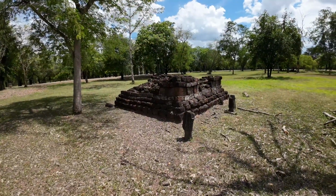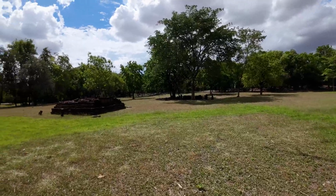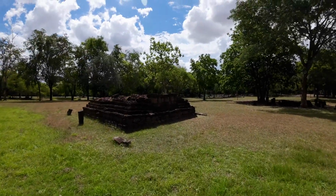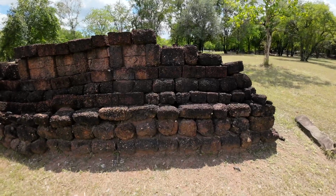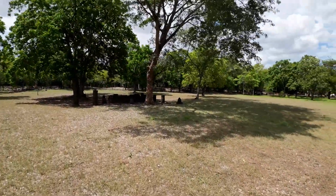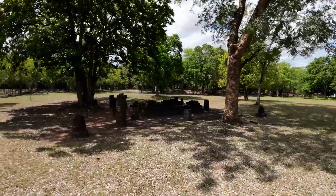So here's the base of probably a prang. And then over here, the same, another little base. And then over there would have been a building. That one's in probably the best shape. These are just down about 5 or 6 stones high. Not a whole lot to see, just the laterite stones that they would have quarried. But you can see the construction. So this would have been the laterite base. They used the bigger stones down here. I don't know where the quarry was. When I went to Sukhothai and what's the other one, there's another Khmer site over there, the quarry was really close by. So I don't know where they would have quarried these, but there's mountains all around.